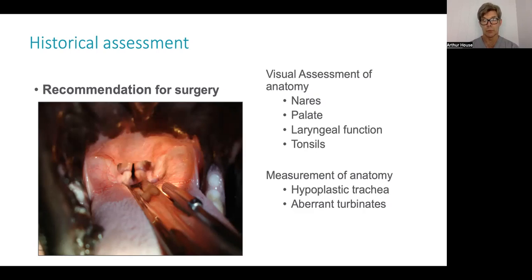We can use tools to measure anatomy, so radiographs or CT can be used to measure the width of the trachea to determine if a dog has a very narrow trachea or a hyperplastic trachea, and we can use CT or rhinoscopy, so a camera in the nose, to determine if their turbinates are aberrant.